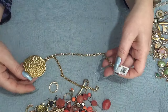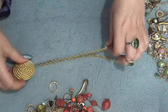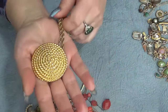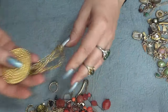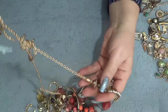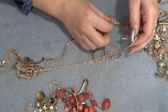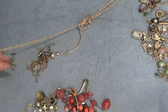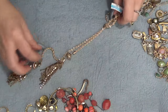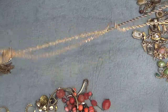This is a big medallion on a gold tone chain that is pretty worn. This one was $9.99. Somebody can use the medallion, so I'll put it into the crafting. This one was $12.99. It's like a gold tone, rose gold, and two tassels here. Pretty long, this is very long.